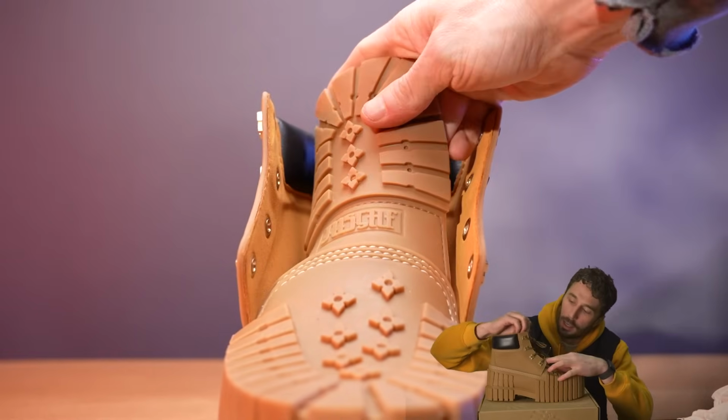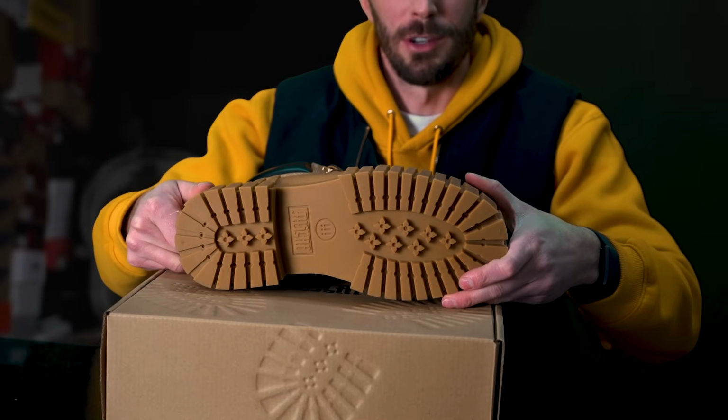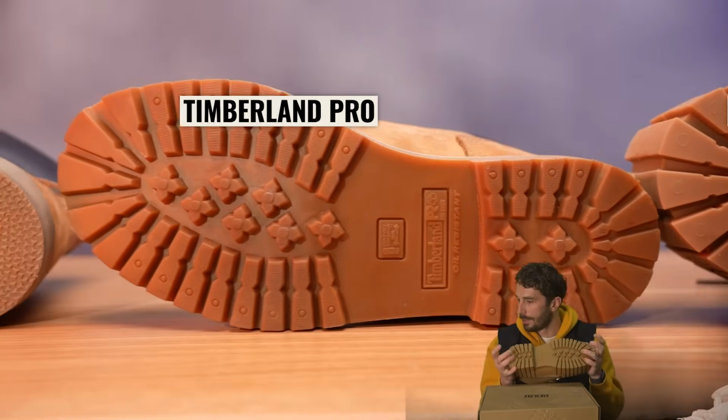Even the tongue has like the footprint on it. But what's funny is I don't think this is the Timberland tread, is it? No, it is this. I'm pretty sure it's like a rubber, bouncy ball consistency outsole that has like this.